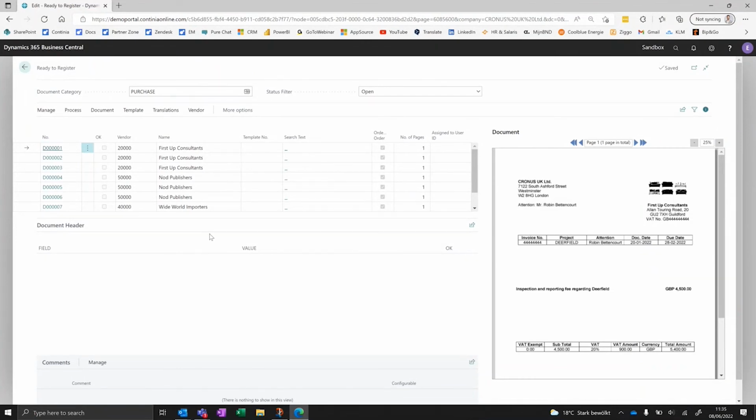Before I do that, you can see that document capture recognized the vendors. How did it do that? When it gets imported, the system starts scanning the document. It found a VAT number, and then it found a match on the vendor card, First Up Consultants. If there's no VAT number to be found, the system looks for company name, address, postal code, contact person, all to identify the correct vendor for you.